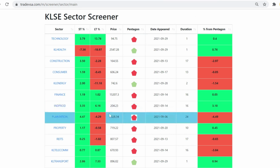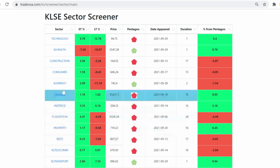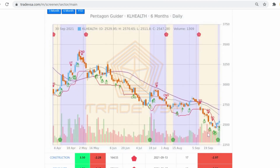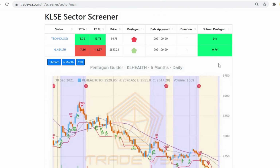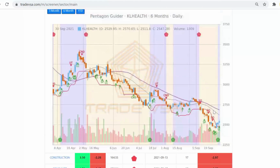You want to identify which sectors come with a green or red pentagon, so you can plan it on your own. I think KL healthcare just turned from red pentagon to green pentagon, one day ago. Of course, this is updated this morning. But overall, if you notice, this is still in a downtrend because it's below the 2040s.